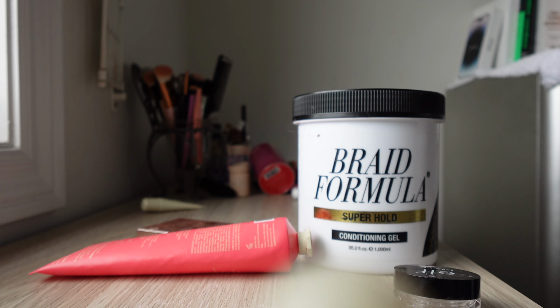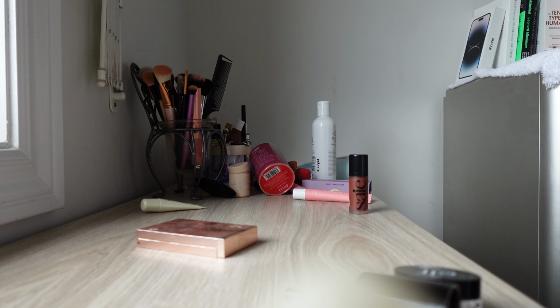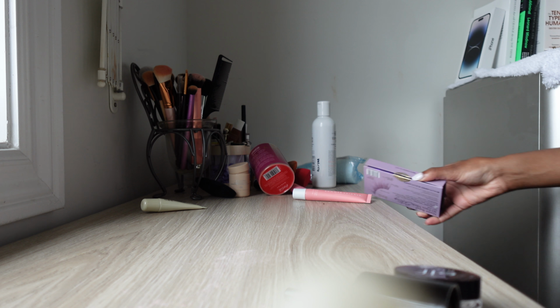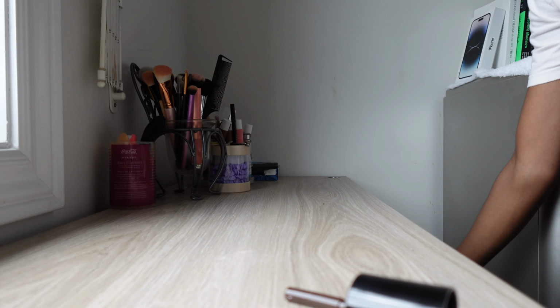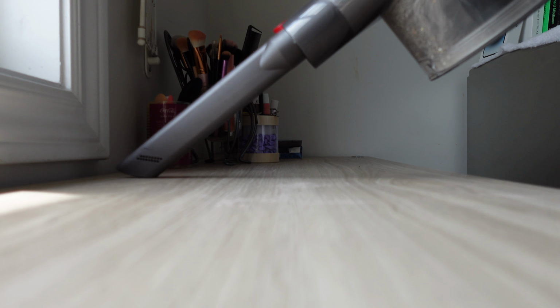Welcome to my makeup table. I am tackling this space to make it more organized and functional. So first I'm clearing everything that's on top of my table so I can start with a fresh surface. So I'm using my Dyson to vacuum any dust or powder from my makeup.